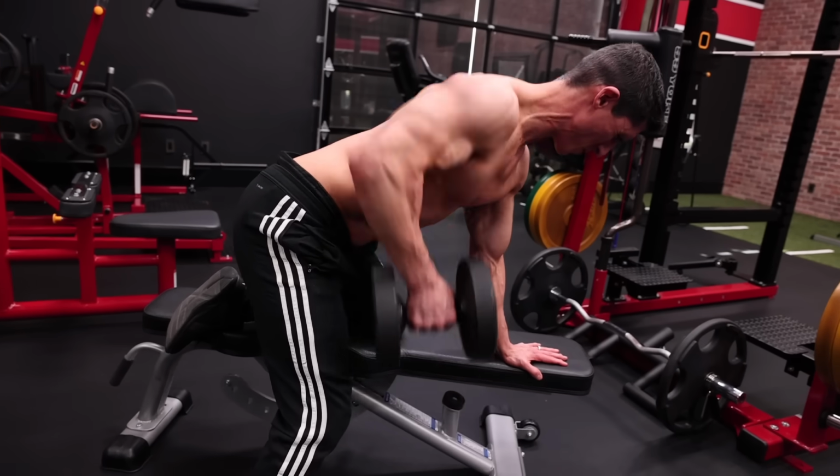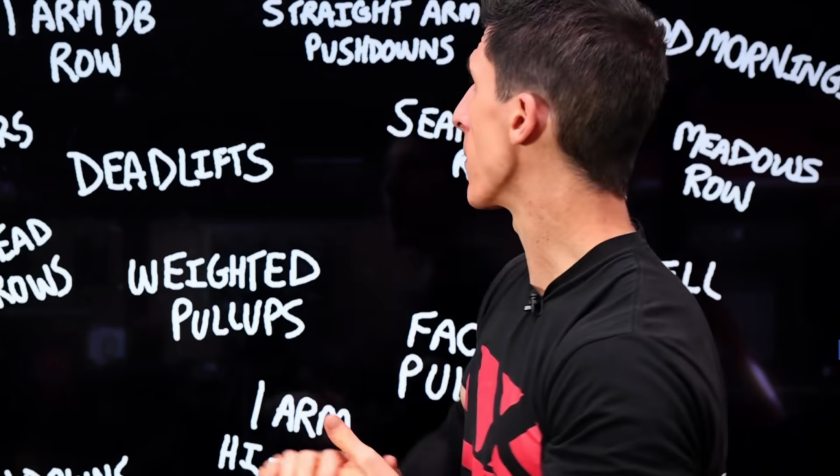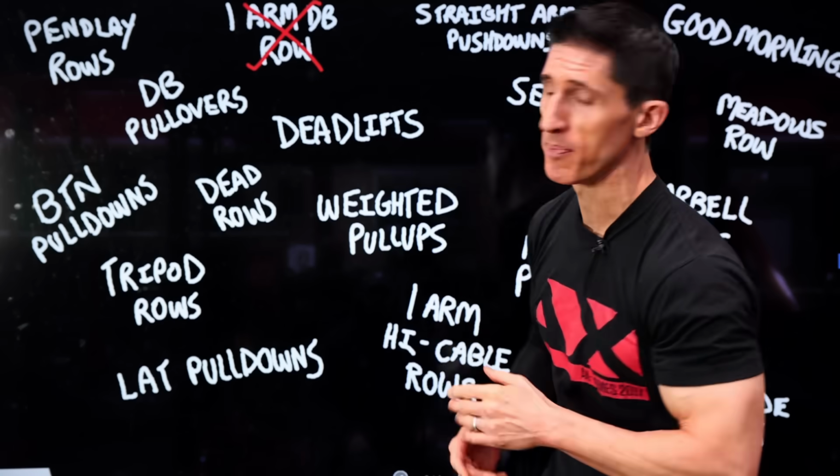And so the one-arm row is an absolute no for me, putting it number 1 on my list of the worst back exercises.